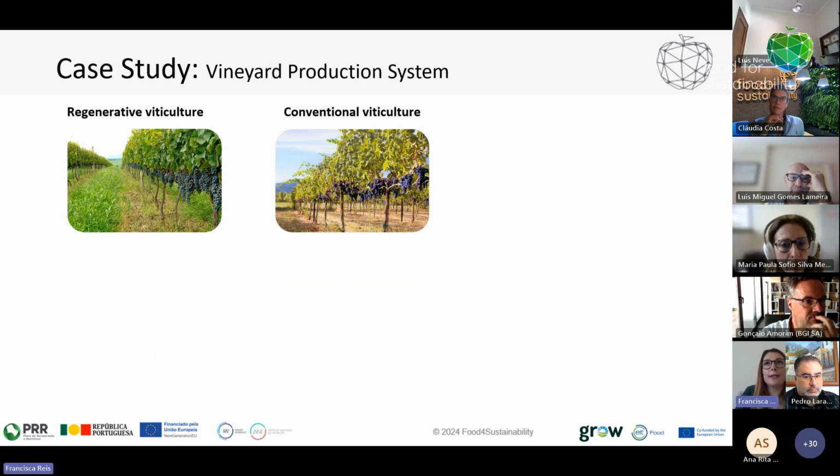And the third case study is the vineyard production system. We have a farmer that has two different vineyards. One of these vineyards is producing in regenerative viticulture, where they use inter-row with a cover cropping and small amounts of chemical applications. On the other hand, we have the conventional viticulture, as you see in the picture. They usually use herbicides in order to maintain the inter-row with a low cover crop.